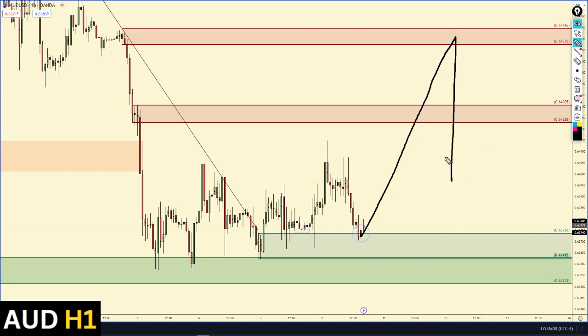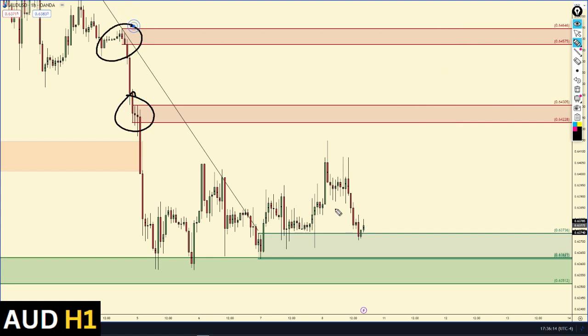If not, we have a supply above as well on the 1-hour chart that's embedded inside a 4-hour supply as well. So two pretty clean supply zones here with demand in control.